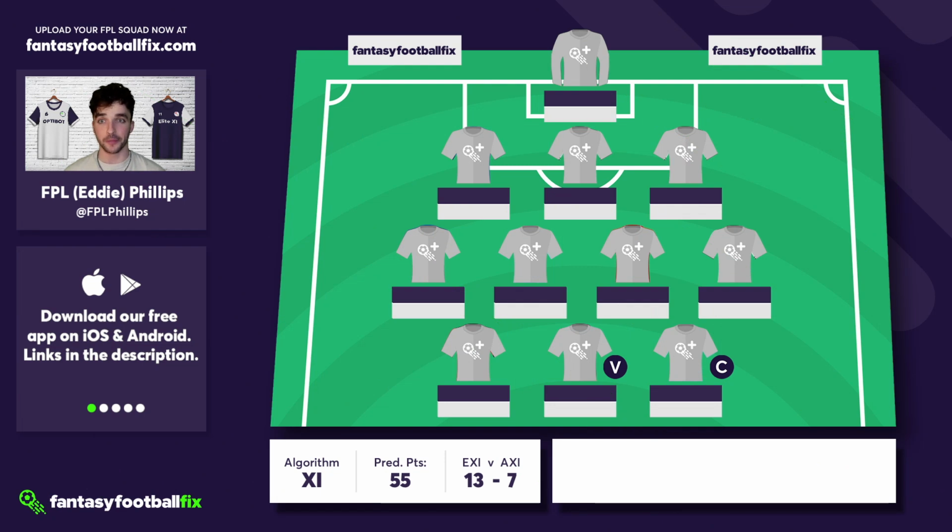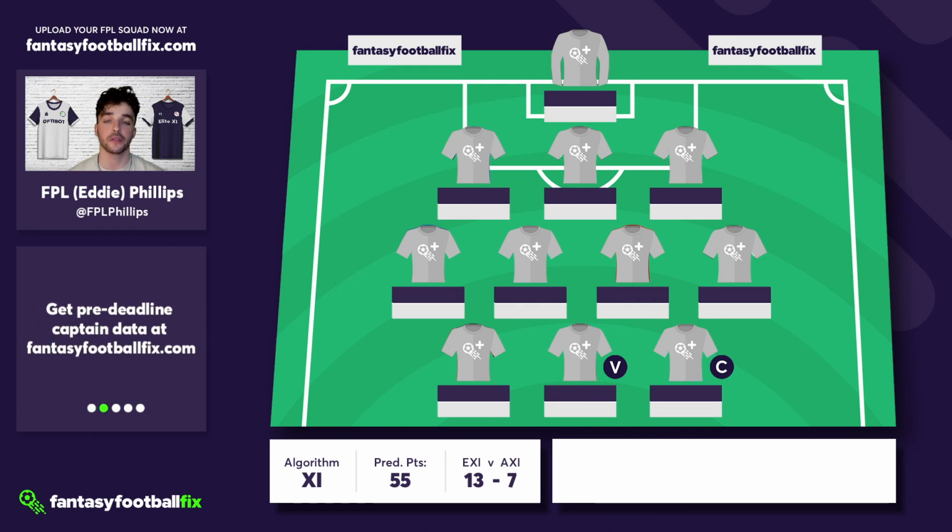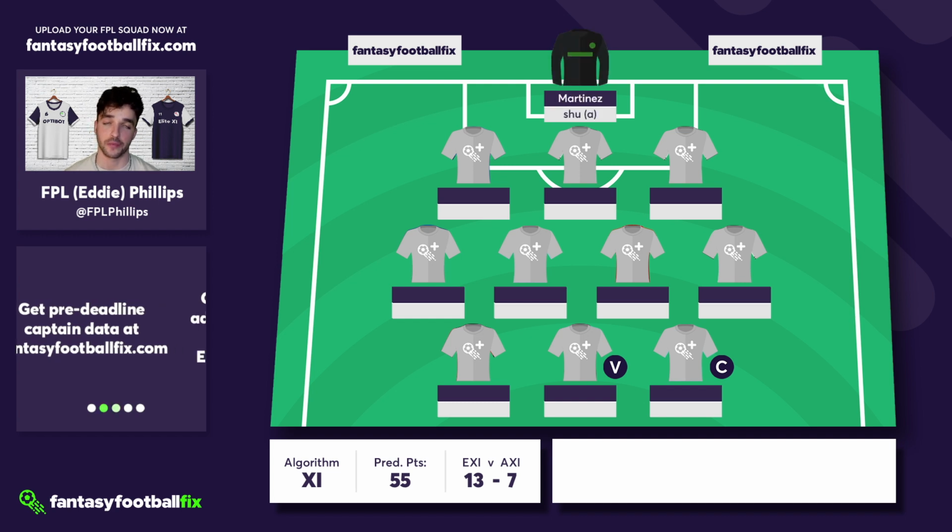And so as you can see, updated score down at the bottom, 13-7, and the algorithm this time going with a 3-4-3 formation, predicted to score a total of 55 points for this game week to try and get itself back on track. In goal, it's going to be Emi Martinez.